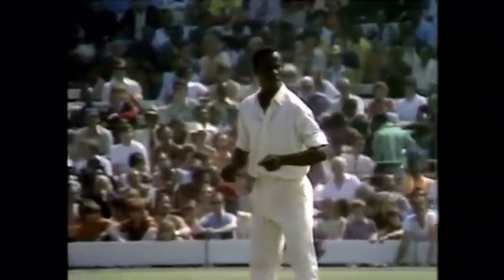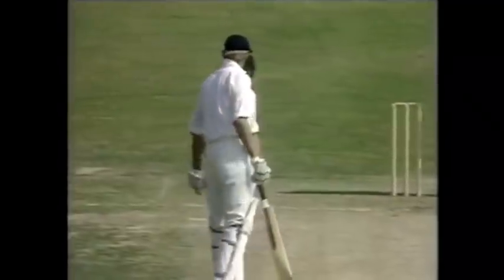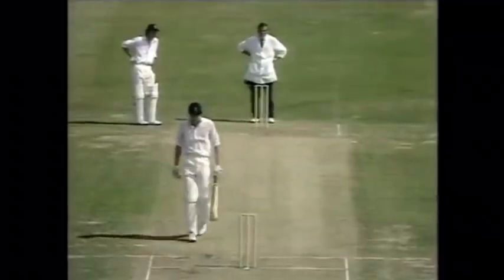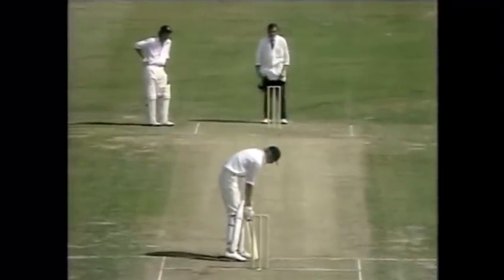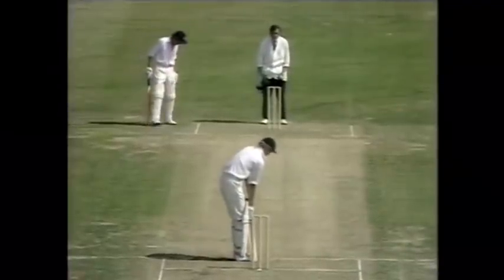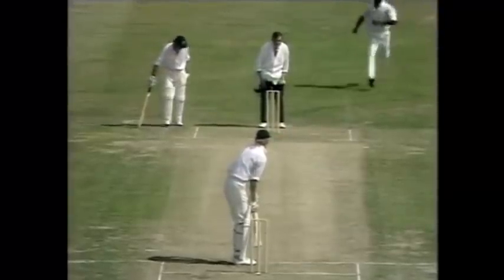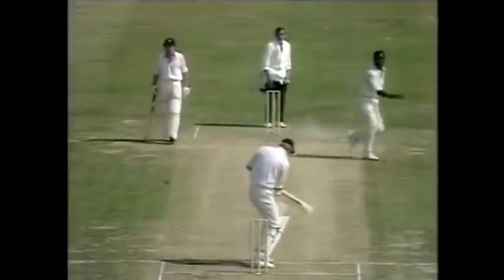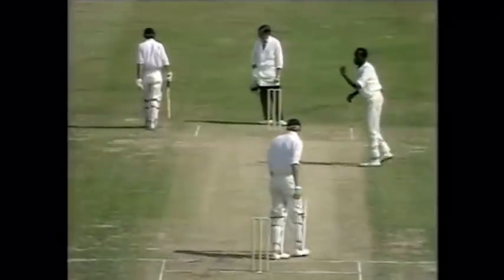Just warming him up with an early bouncer. And that must really have bounced like a tennis ball. Greig hardly, at 6'6", had the need to duck under it very far. Very erect. Change of pace there by Holder.